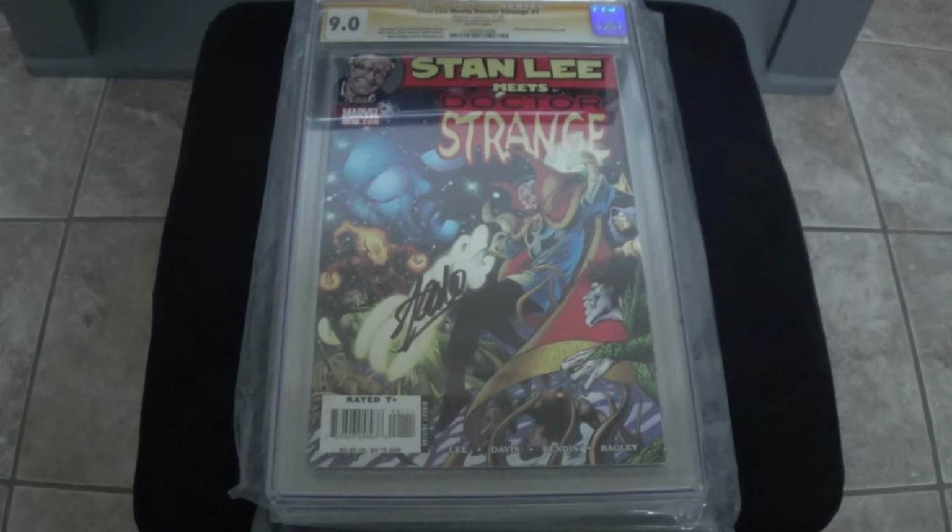So if you guys want to buy something that's unique and not too pricey, but could still be collectible at some point, try looking for these comics.